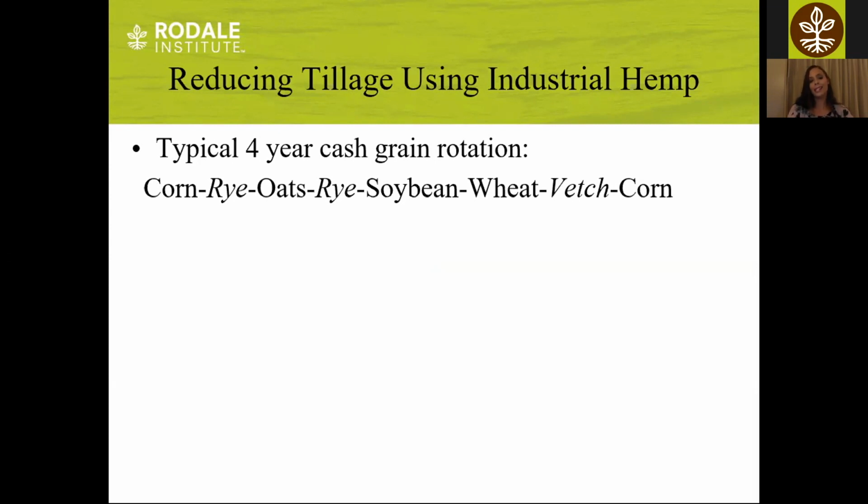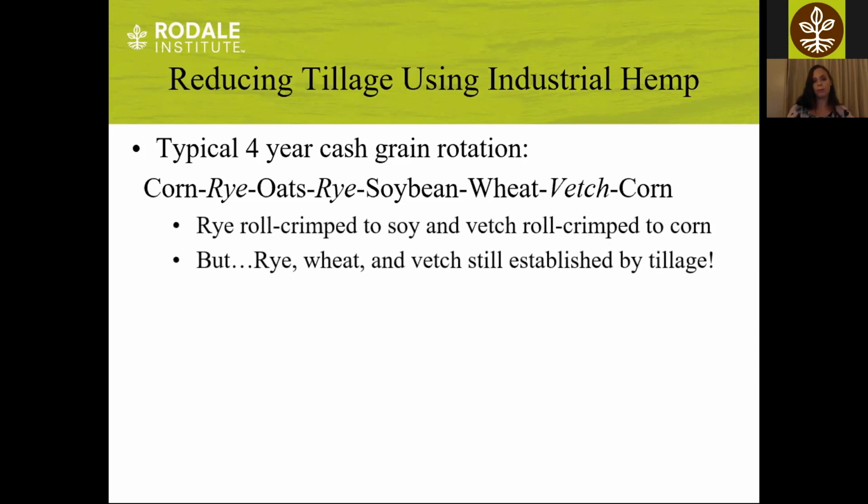But in this case, this system still requires tillage to establish the rye, the vetch, the oats, and the wheat. For these smaller grains, you're requiring this tillage to get a good seed to soil contact, to get that good cover, to provide the benefits that a cover crop provides, like suppressing weeds and holding on to soil.